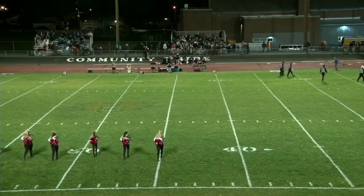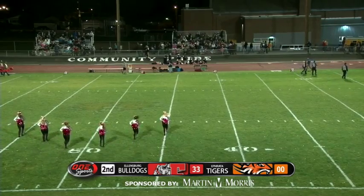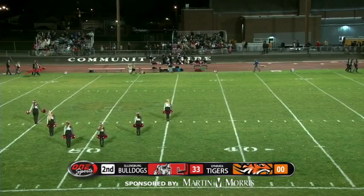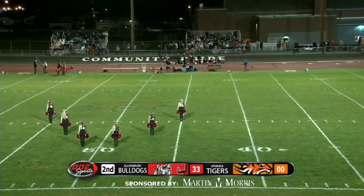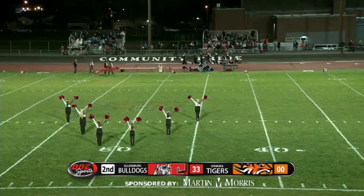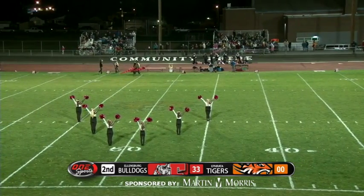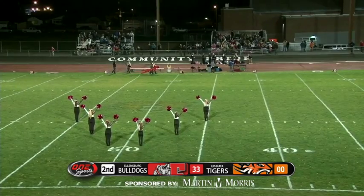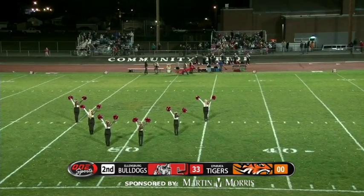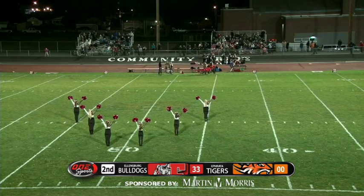Bulldogs up 33-0 here at halftime, Barry. And boy, they were impressive on both offense and defense. Yeah, we've seen some good plays from the Tigers on defense and offense, but what's really costing them the most right now is the drop passes, a lot of drop passes.